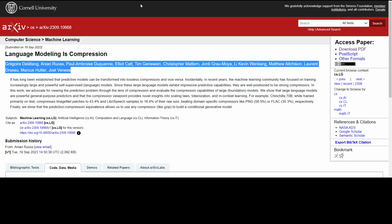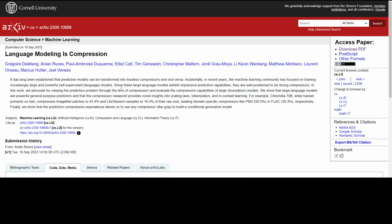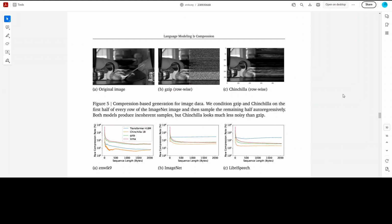If you look at their paper, which you can download by clicking on the right hand side, and I will drop the link to this abstract in the video's description. In this paper, they have compared a lot of images and a lot of compression techniques, and the objective is to shift the focus from perceiving large language models as generative models to recognizing their capability as predictive models and compressors for various data types. The currently available general purpose compressors like gzip, PNG, FLAC are used as baselines for this research.